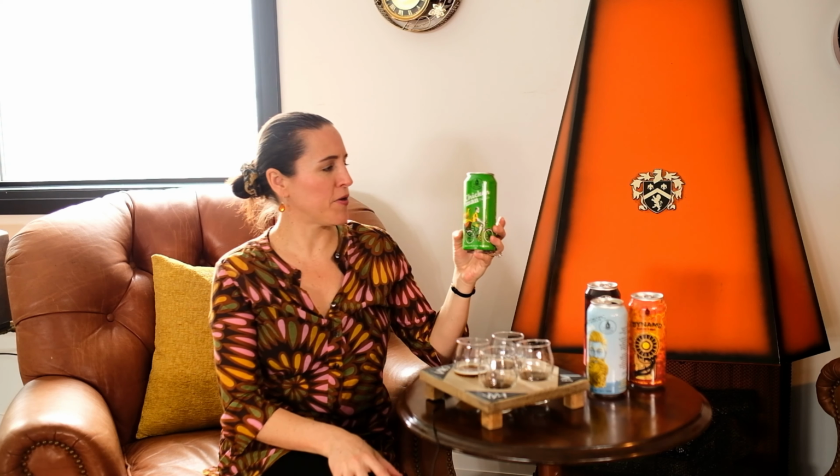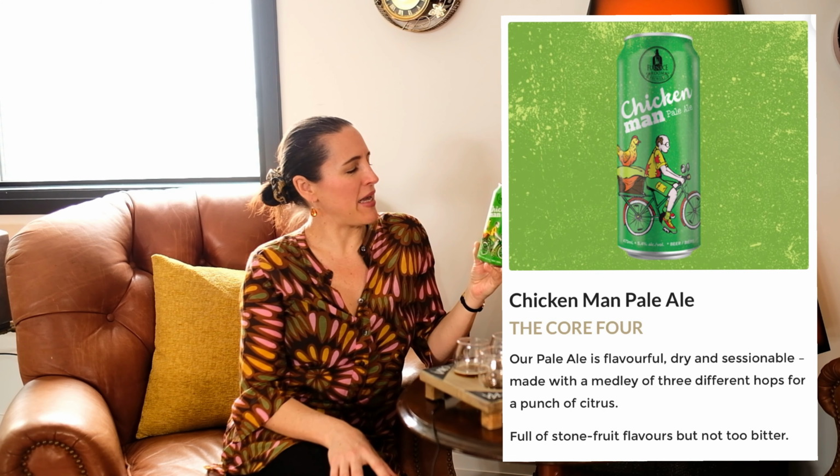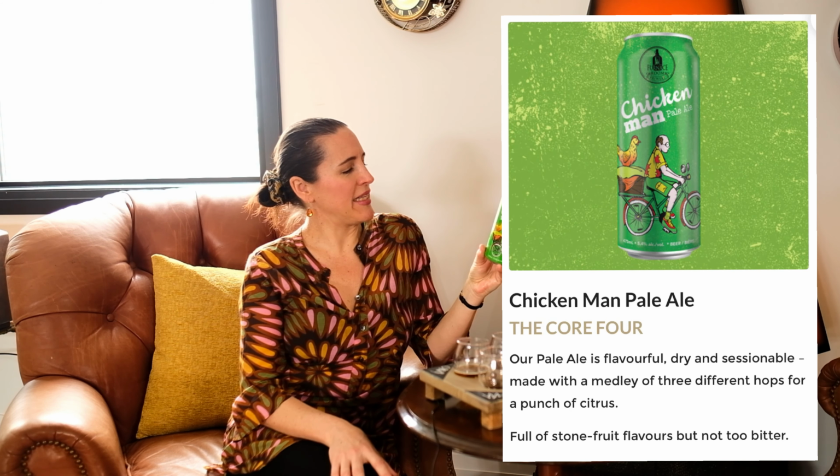Chicken Man is our pale ale and very popular as well. It's got a gorgeous brand. It's named after a local resident in Georgetown known as the Chicken Man, and he was a real life legend who paddled around with a chicken on the back of his bicycle. So this beer pays tribute to him. It's flavorful and dry, made with a medley of 3 different hops for a punch of citrus. Here the IBU is 30, SRM 4, and the alcohol percentage is 5.4.